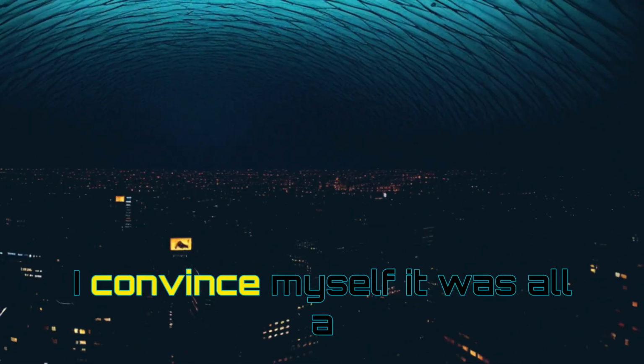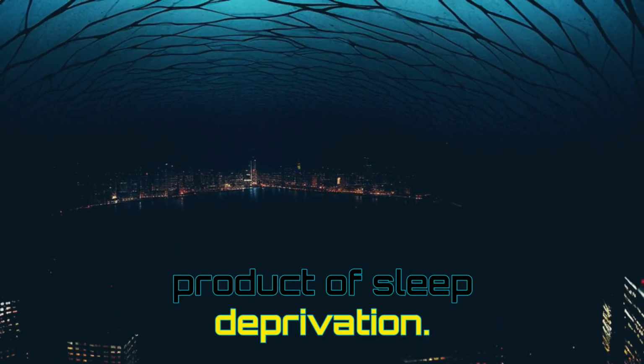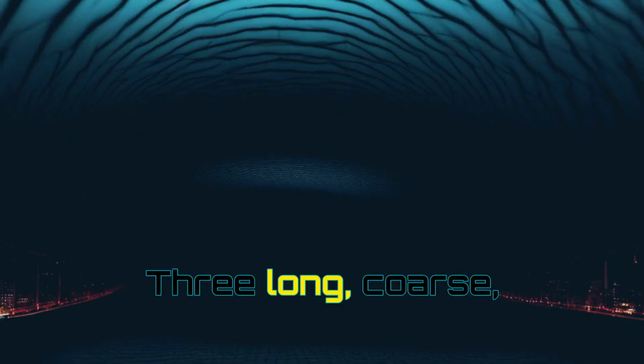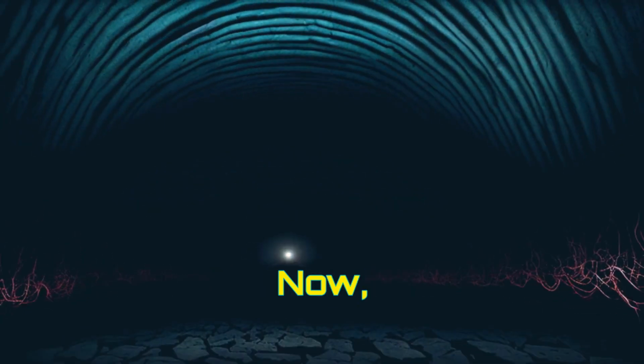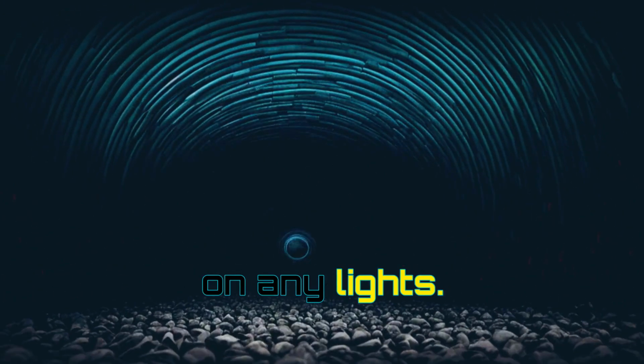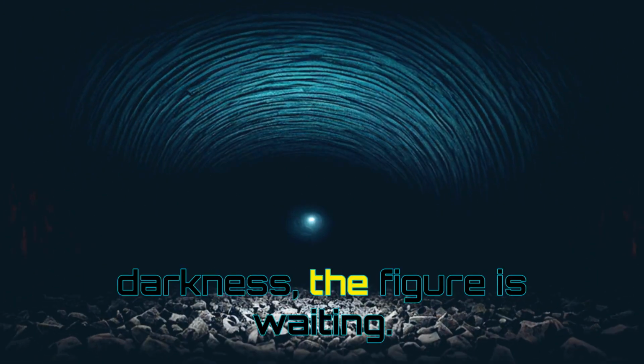The next morning, I convince myself it was all a product of sleep deprivation. That is until I notice something on my living room floor. 3 long, coarse, black hairs. Now, as the night descends and the shadows grow longer, I'm afraid to turn on any lights. I know that in the flickering darkness, the figure is waiting.